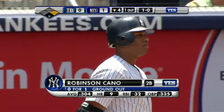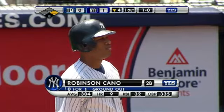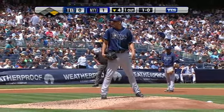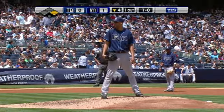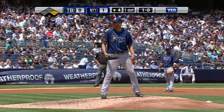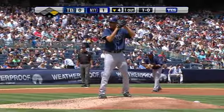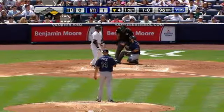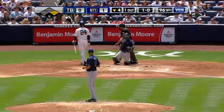You watch Price in the set, Dave. It looks like he kicks his leg twice. He'll kick it when he first comes to a set. I'm surprised the umpires let him do that. You'll check this out. There's that kick. And then another kick. I guess they say it's all part of the normal motion. Yeah, as long as he does it every time, that's fine.